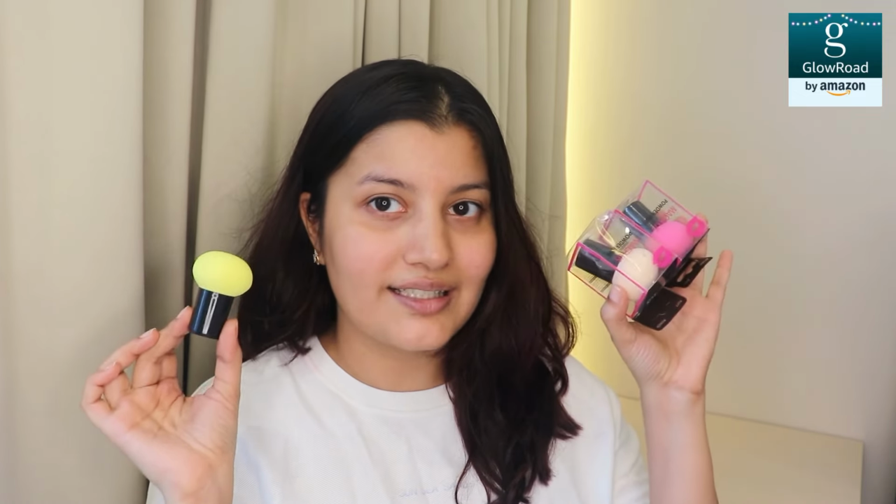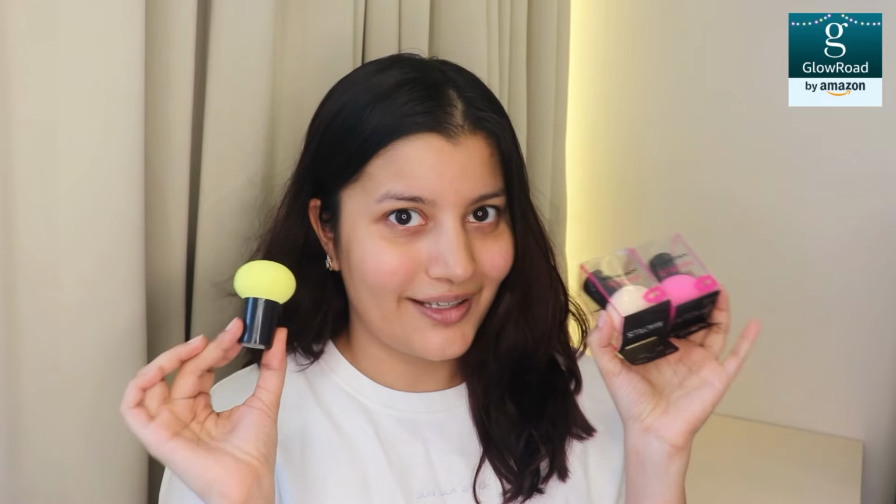So it's a very convenient product, a very new kind of beauty blender, and you get a set of 3, 3 different colors at the price of 1 again.